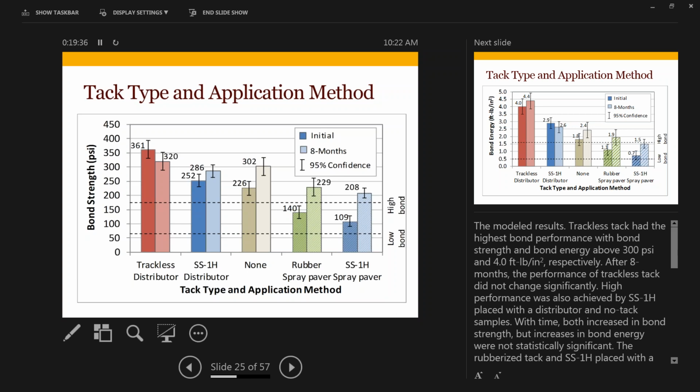The next best performer was SS1H, placed by the distributor, with bond strength above 250. Over time, it increased a bit, although not statistically significant. After that, the no tack had also a very good bond, which may seem surprising, but asphalt by itself is sticky, and you're laying asphalt on something, and so as long as that surface is clean enough, it will stick.